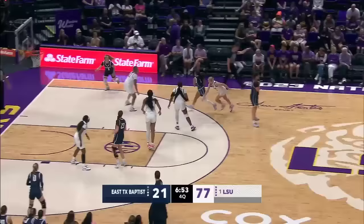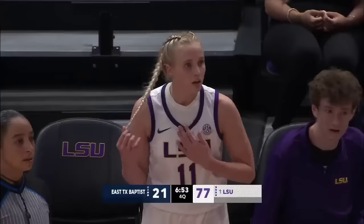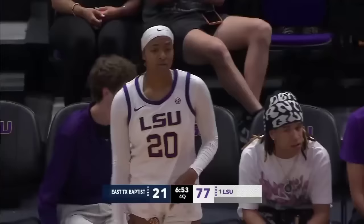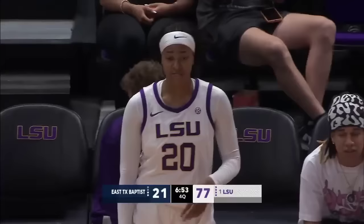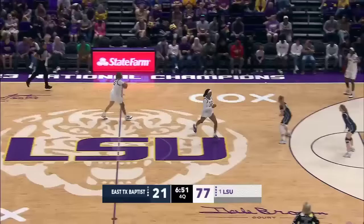And we got a moving screen called at the top on Matthews. Looked like she was fairly statuesque, but there must have been something there that the official saw. Yeah, I think maybe a little bit of move, but that's where the communication has to happen, calling the screens. And Van Lith will check out. Van Lith wearing number 11. That was Emily Ward's number that she held on to for a few years.